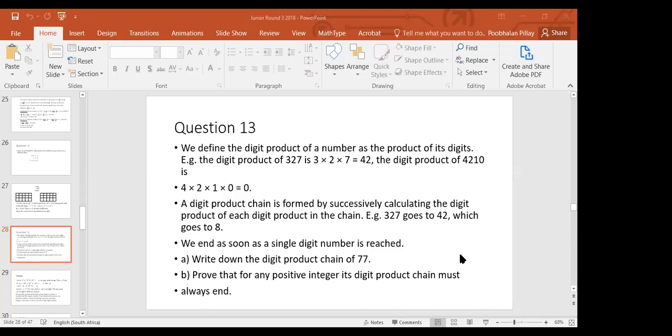Okay, we stopped here at question 13, the 13th question in the 2018 paper. It goes like this. It says, we define the digit product of a number as the product of its digits. And then you've got an example there.